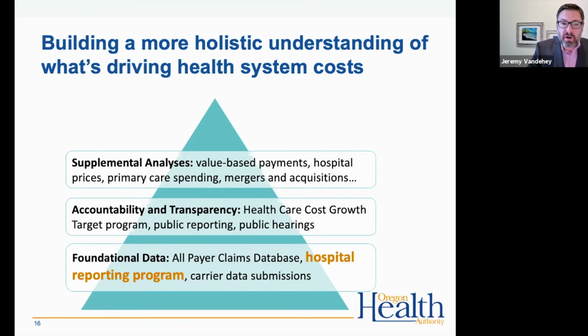So at the bottom here, our foundational data has been hospital finance reporting, as well as our all payer claims database. But we've got other pieces that I talked about, like workforce and ED discharge. Moving into the next phase of that is really around accountability for meeting the cost growth target, and using that data to put out an annual report and annual public hearings to say, here's the trends we're seeing and the things that we think folks should be paying attention to. And that's already starting to spur supplemental analysis that we want to do. We want to start maybe tracking how we're doing on fee-for-service versus value-based payment. I think to Vicki's point, what are the trends from inpatient and outpatient, what does that mean in terms of prices and how we move to value?